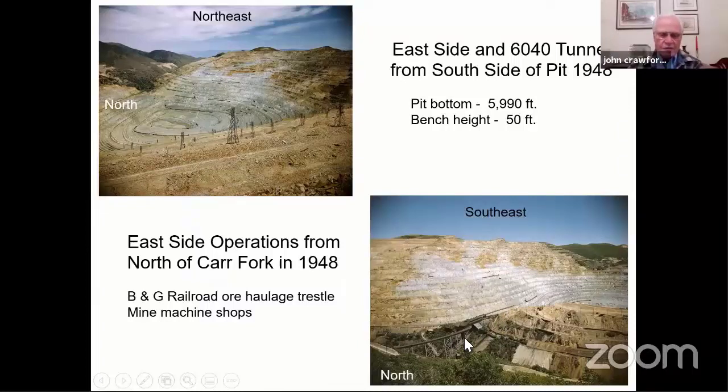And by the early 50s, it was removed because of the way things were configured, it was interfering with operations, and they built replacement shops down Bingham Canyon at an area called Dry Fork.